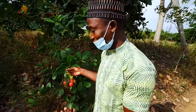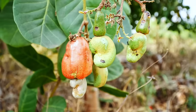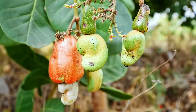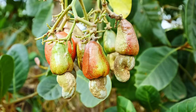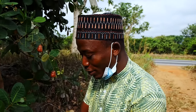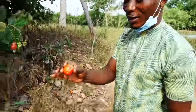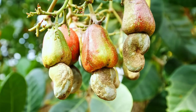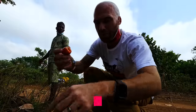But here, initially we were just eating the fruit. But for some years now, cashew has become a cash crop in the Ghanaian economy, and so people started having farms. They don't mind if you pass through and eat the fruits, just make sure you drop the nuts under the tree so that the farmer can come and collect them. Some of them even place a basket on the farm so you can drop the nut inside. Just drop it right here.